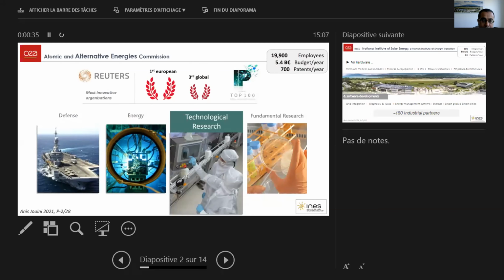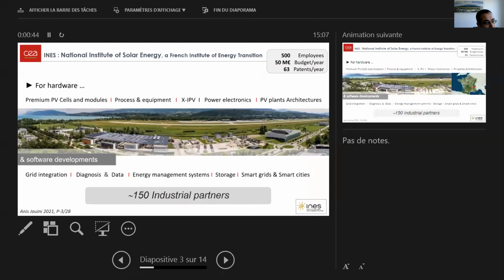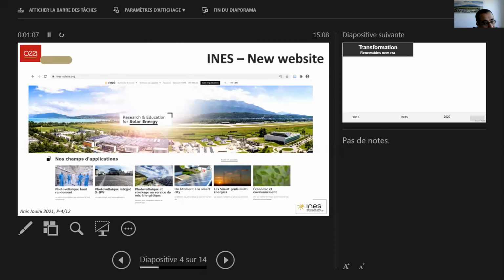Two quick slides to introduce the company. We belong to CEA as a mother company, and we belong to the energy division, and we are much better known under the name of INES, where we gather development of material and cells up to the integration of the solar PV system, and develop a lot of grid integration, diagnostic and energy management systems. We are surrounded by more than 150 industrial partners. We recently got our new website, so please do not hesitate to go there to find new information about us. We are happy to get your feedback.